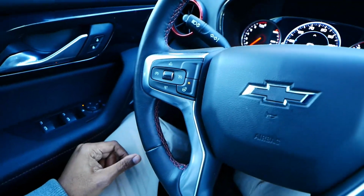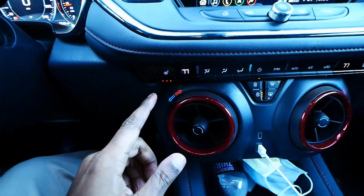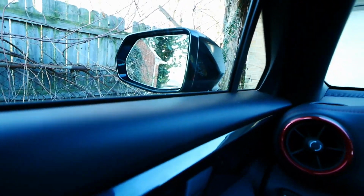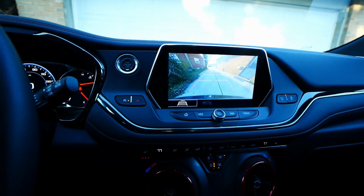So the Blazer RS comes standard with the heated steering wheel and the heated seats. It also has a few other standard options like the blind spot monitoring system and a couple of rear view camera features where you can see if you're about to hit something. Let me pull in the garage real quick.